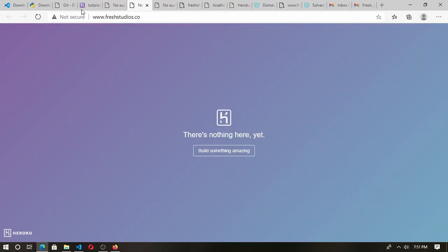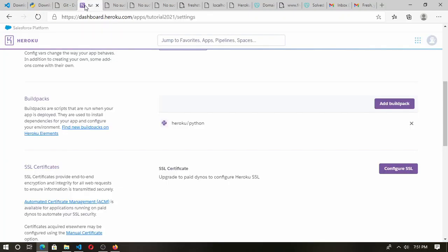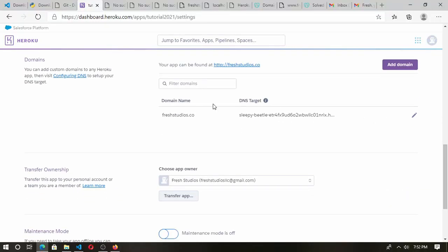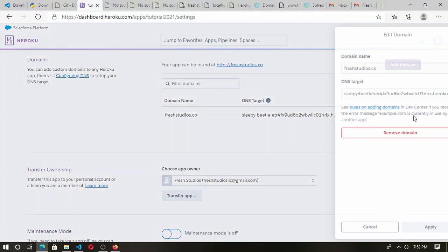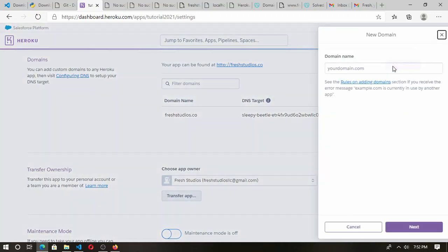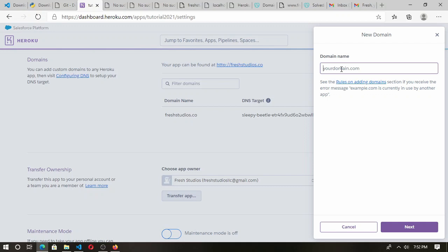Alright, so it seems like there's something else that's wrong, and I think I just remembered that the last thing that we need to do is actually edit this. Instead of it being freshstudios.co, what we need is, alright, I guess I can't remove this. We'll just need to create a new one. Alright, no biggie. Just add a domain. This time you want to do www. and your URL.